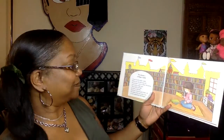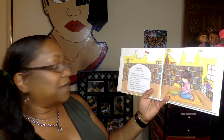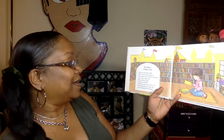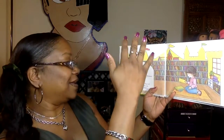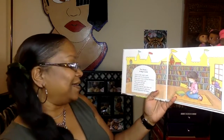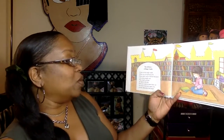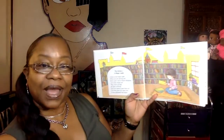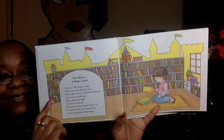The library, a magic castle. Come to the magic castle when you are growing tall. Rows upon rows of word windows, books, line every single wall. They reach up high as the sky. And you want to open them all. For every time you open one, a new adventure has begun. Nice.